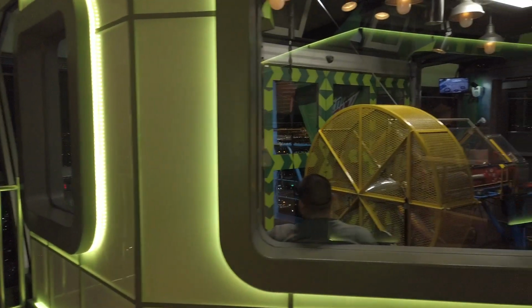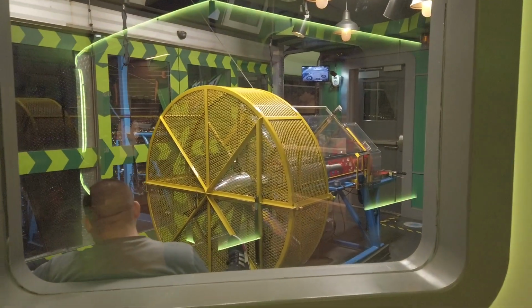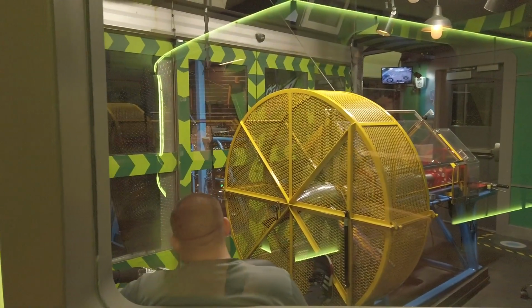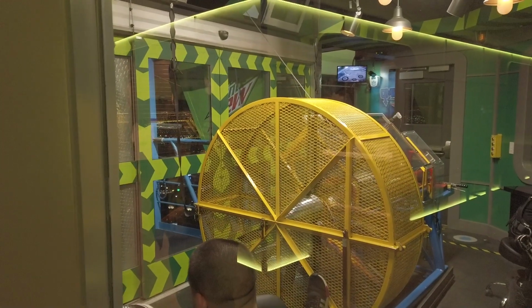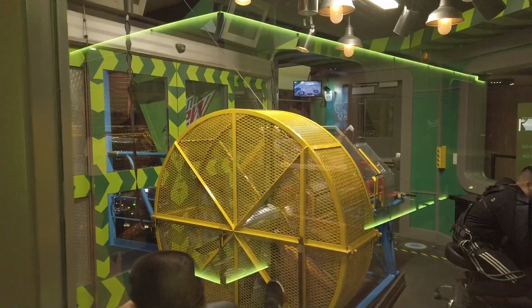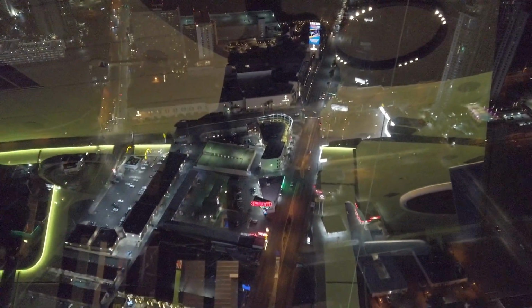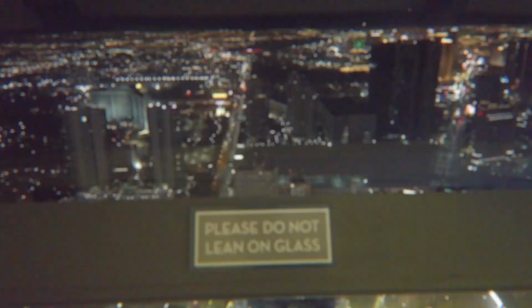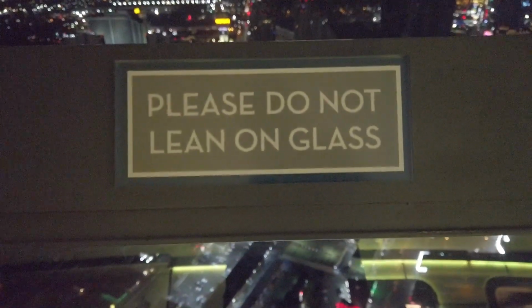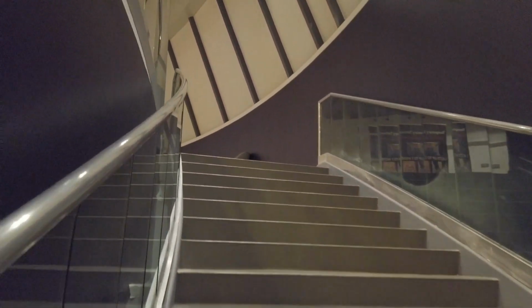Now here is where people jump off the tower. Yes, you can jump off the Strat Tower. Unfortunately, no one was jumping at the time. That yellow fan contraption contains the wire that is attached to a jumper. It's a long way down. I wouldn't lean on that glass in the first place. No thanks. To get to the outdoor viewing area, you must go up the stairs.